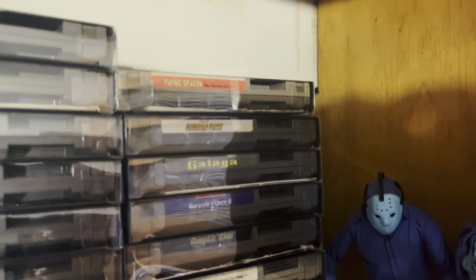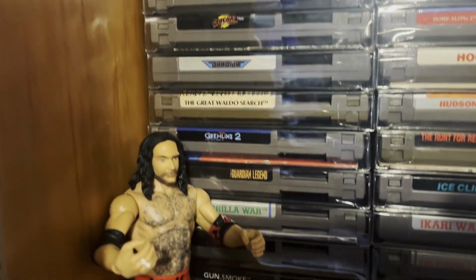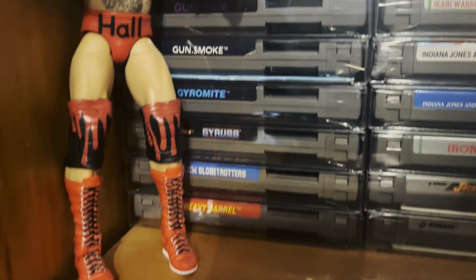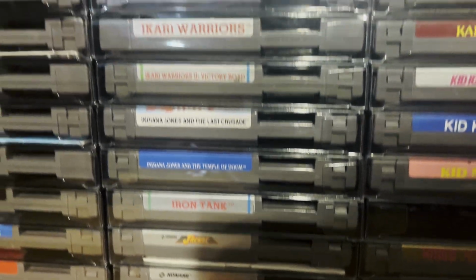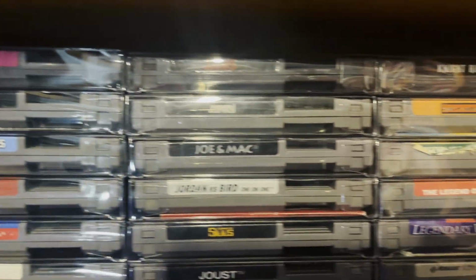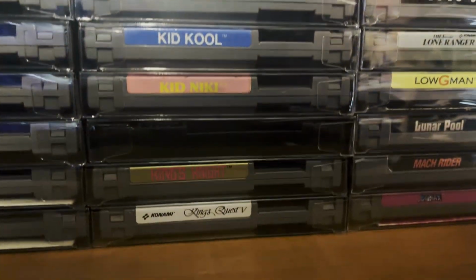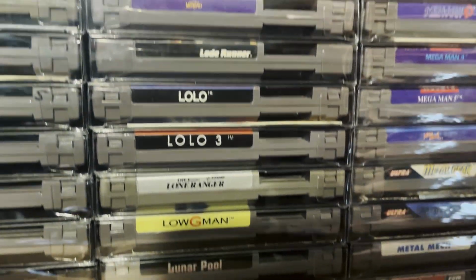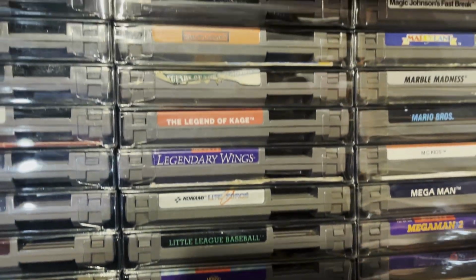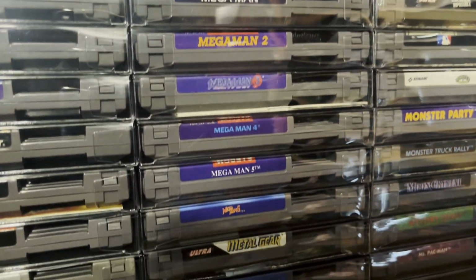Off to the sides, you'll probably see my NECA figures, which are part of the video game series, aside from Razor Ramon, who's over here. Or that's, excuse me, that's Scott Hall. My Razor Ramon figure is elsewhere. But yeah, NES is definitely in my top 3 consoles. I'd say it's 3 or 2. I don't know which one. You have to catch me on a certain day and I'll give you a certain answer. But I love the NES.